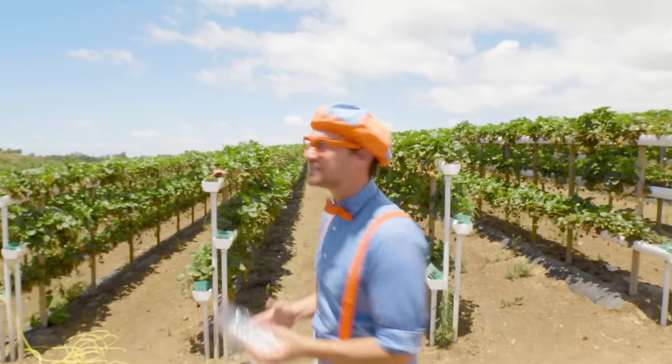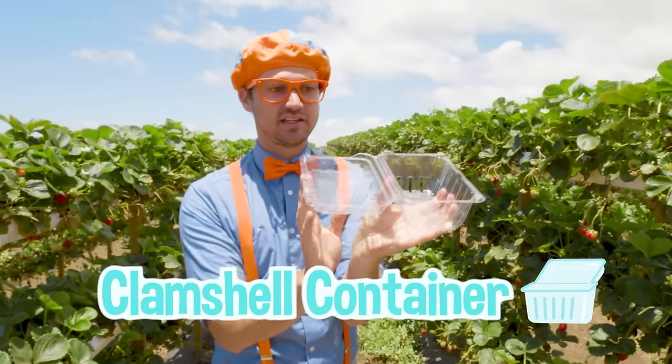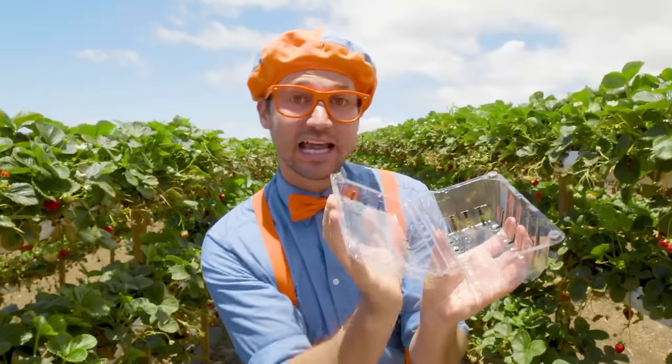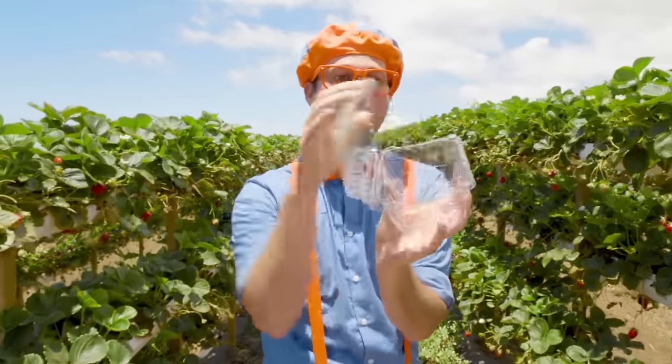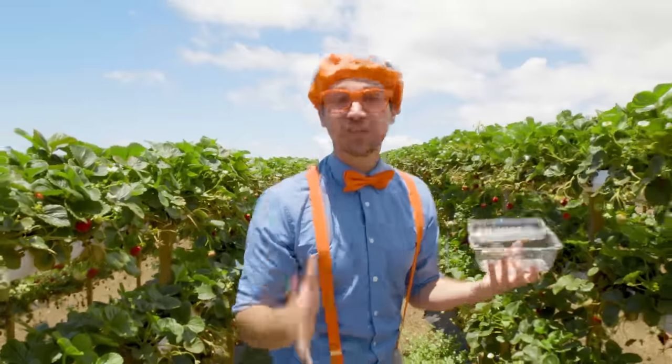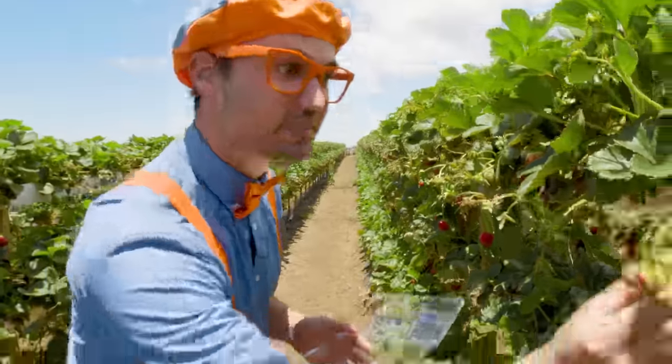Strawberries are so tasty. Let's go pick some more strawberries. Okay, do you see my container? This is called a clamshell container. Do you know what a clam is? Yeah, clam is a shellfish. And this kind of looks like it. Okay, let's pick 20 strawberries. Whoa, that's a lot of strawberries. Okay, ready?